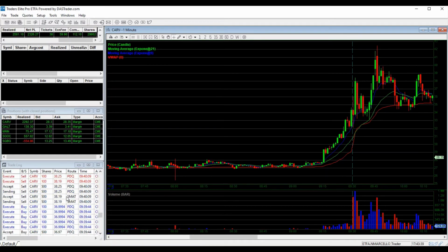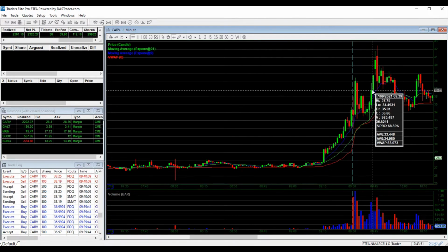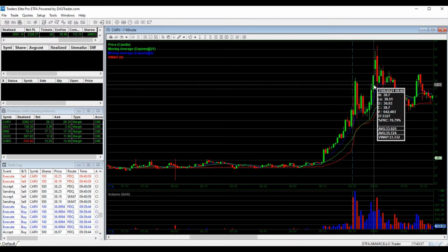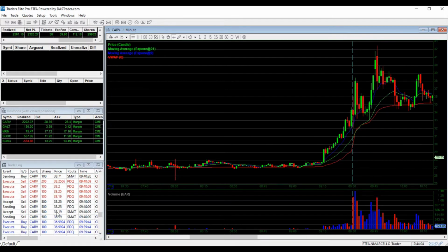But the real move on this one, where I got in, I bought 500 shares when it pulled back down here, and then as it started breaking, I bought it a little bit high, around 36.99. But I held all the way through 38, and I sold around 38.25. I sold almost at 38.25, and then it got halted.